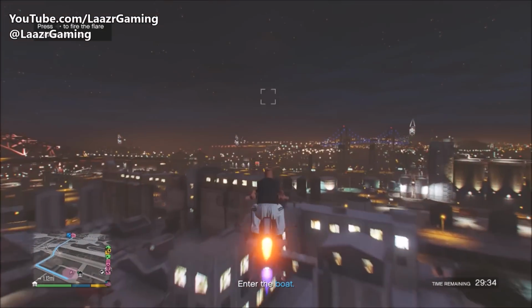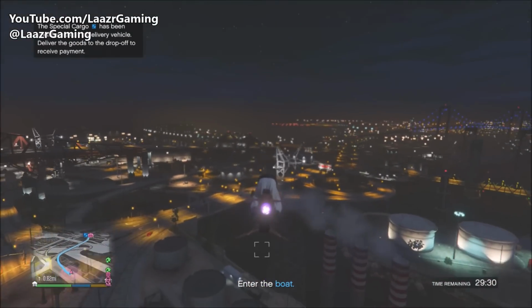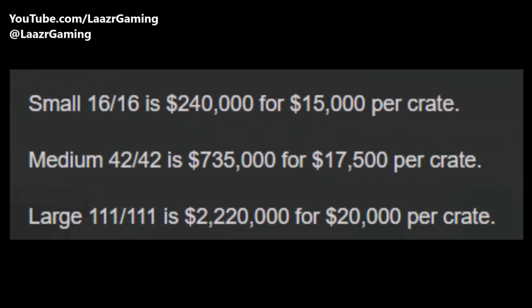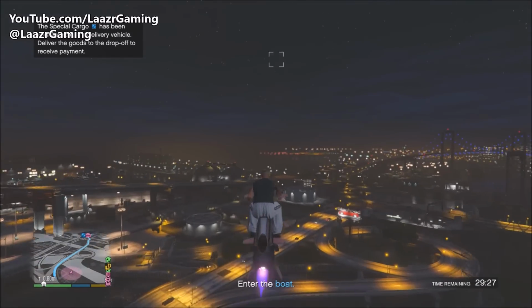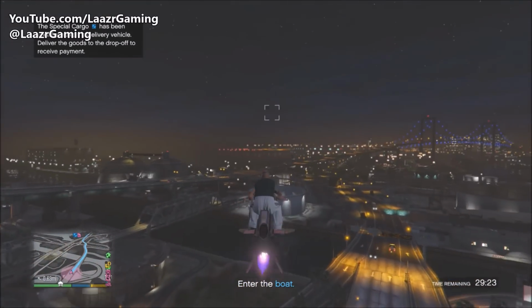However, just to give you guys some figures very quickly in case you guys don't own one or you're thinking about buying one, as you guys can see, without double money and double RP, the cargo warehouses, a small one will sell for 240k, a medium one will sell for 735k, and a large one will sell for 2.2 million. So by completing the final sale right now on a large warehouse, you guys are going to be bagging 4.4 million from a single sale alone.